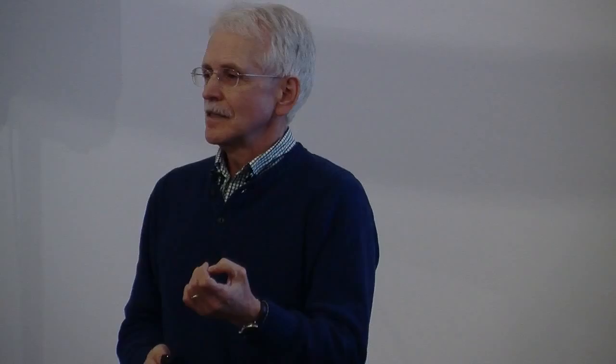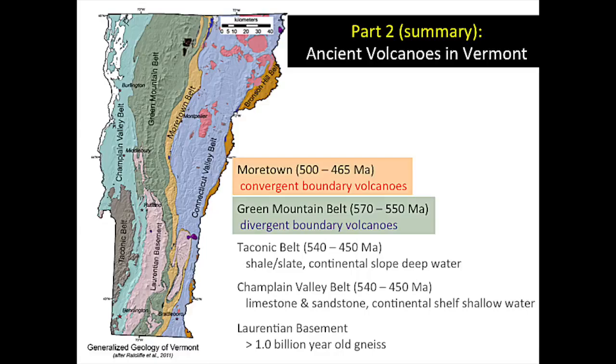So here we are. Summary, we have the Green Mountain Belt, divergent boundaries, and the Mortown Belt, convergent boundary volcanoes. And these are the ages. You don't need to really obviously remember that now. But one thing to note is that the Green Mountain Belt volcanoes are older than the Mortown Belt volcanoes. And that gives us a clue of how they could be together. They were formed at different times. They weren't being formed at the same time.